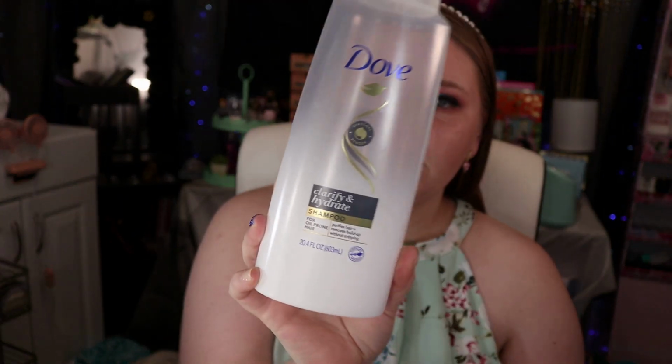Okay, last but not least for the shampoos, I did use up this Dove Clarifying and Hydrate shampoo. I like this one. This one was a nice light clarifying shampoo. I would repurchase this, but it's not on the top of my list of repurchasing. That Kristen S is on the top of my list, but this is really nice and affordable.